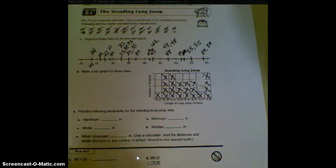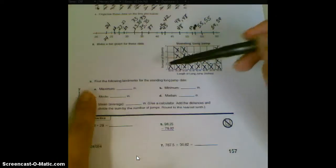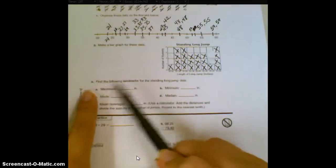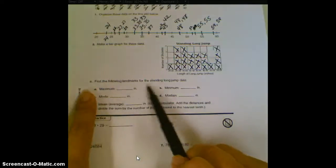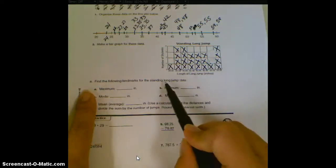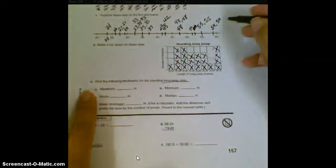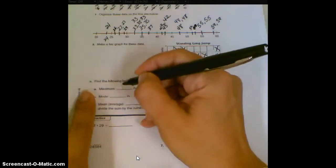Oops, sorry about that. Now, taking a look at our graph, we're going to look for the following landmarks. Maximum, that's our biggest number. Who had the longest jump? Because we're not looking for the maximum number of students. If we look, it says find the following landmarks on the standing long jump. So we want the maximum, not the maximum number of students, but the maximum in inches. That's going to be a big clue for us. It looks like the biggest anybody got was 59.